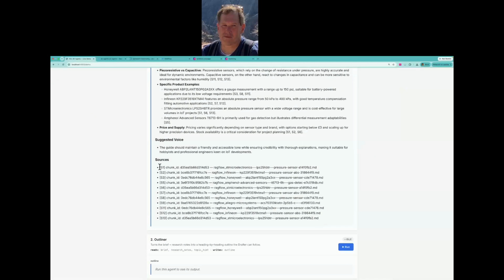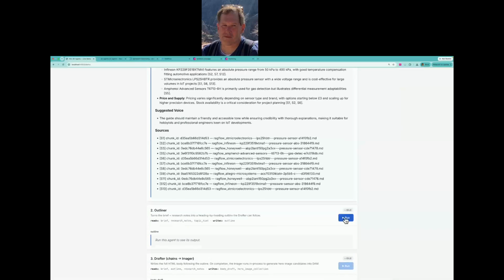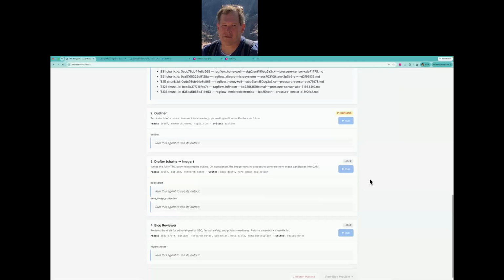So now for each of these lines, you know where it maps back to the source. Now legal has a way to say, okay, where did you get this from? Is it truly something that exists from our enterprise or something made up? You now have auditability. So now we go to Atlas. It's going to outline the way the blog should be written.